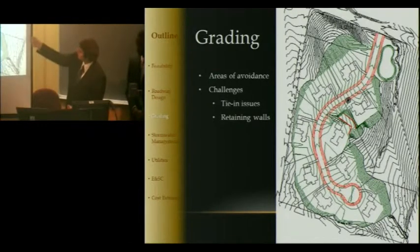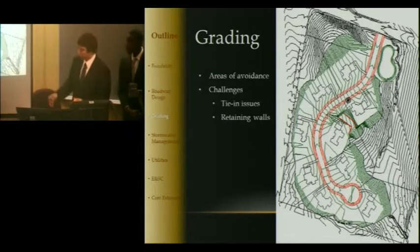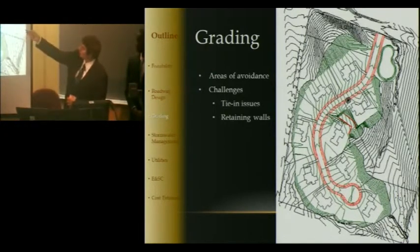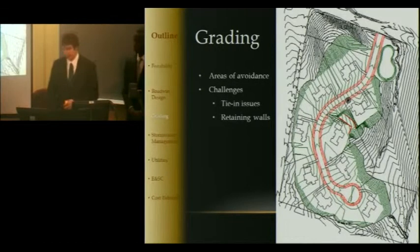We did have some steep slopes here, and we tried to mitigate that with the two retaining walls that we put right here. It tried to conform to a better site characteristic and really helped with the slopes in between those two sites. Otherwise, we'd have very steep slopes and almost no usability there.